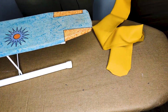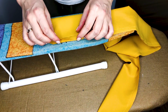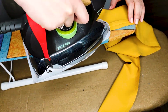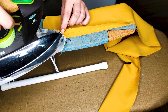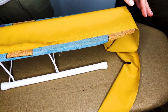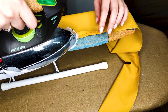So once you iron your dress, set it a little bit aside, and now it's time to iron your belt. First, we will iron this seam open, and we will do it like this. Simply open it and press it. Now, this is a very counterintuitive step because you might wonder why you need to do it at all. But the fact is, if you iron it open first, later when we turn it out, it will be much easier to neatly iron this seam.